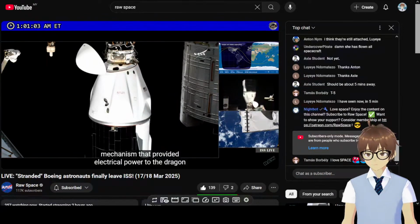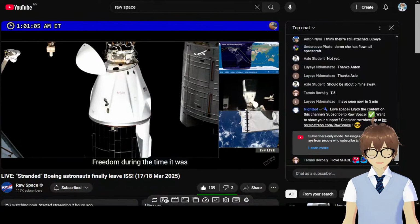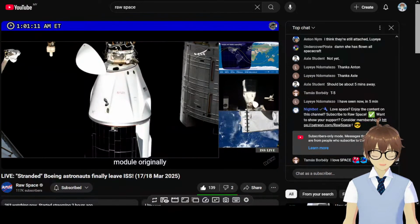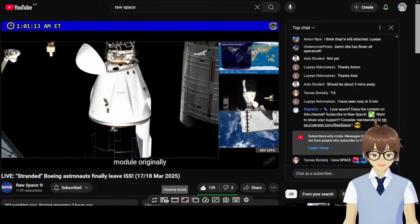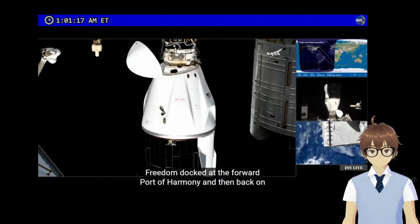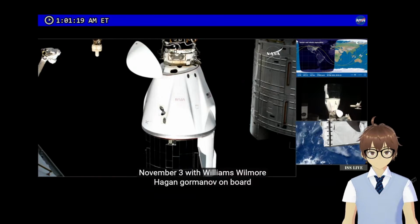Dragon Freedom was also docked to the zenith, or space-facing port, of the Harmony module. Originally, Freedom docked at the forward port of Harmony, and then went back on November 3rd with Williams, Wilmore, Hague, and Gorbunov on board. Umbilical demate reported to be complete.